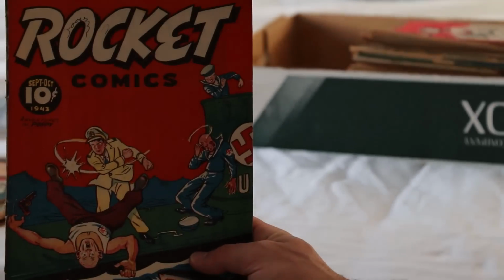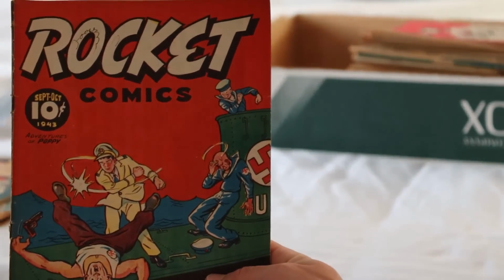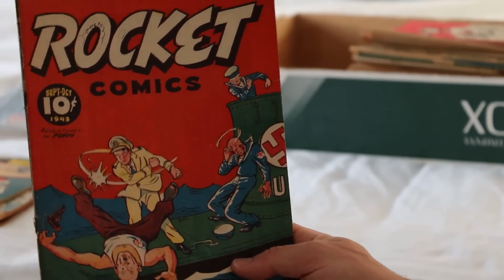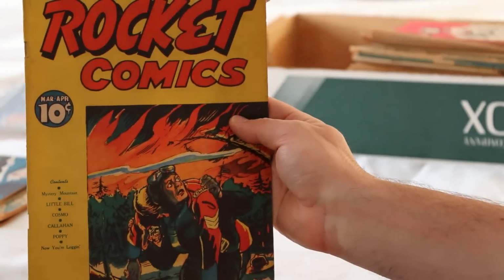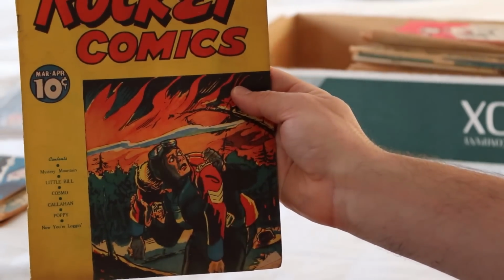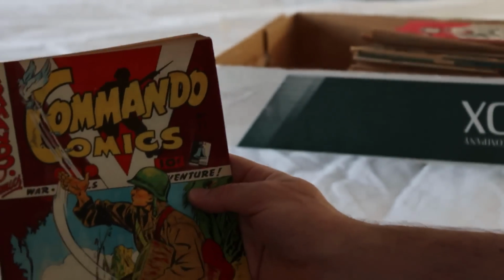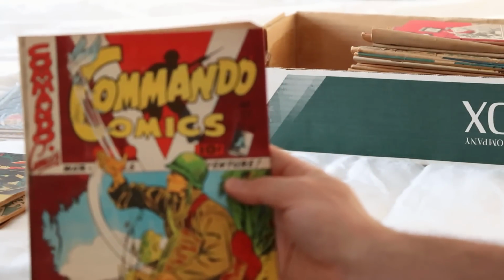Nazi submarine cover. Even has a shark in it. Rocket Comics. 1943. September, October 1943. Another wartime cover. Rocket Comics, March to April. Don't know what year. Probably about the same. This is a cool cover. It's got multiple colours on it. Commando Comics, number 17.